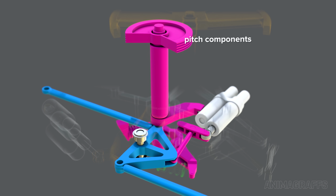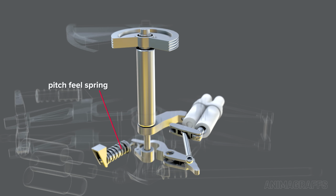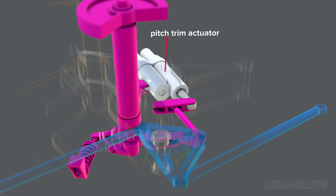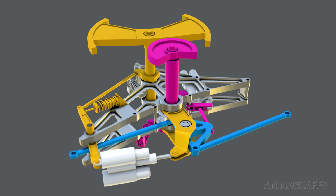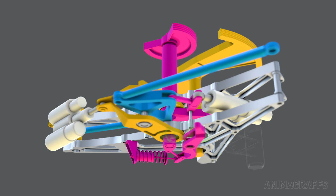Pitch components also have these parts. The pitch feel spring is at the bottom of the mixer. The pitch trim actuator is at the back. Now watch as the bell crank executes blended roll and pitch commands with accompanying trim settings.